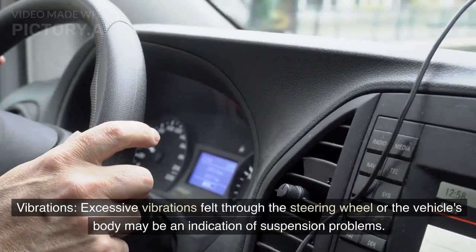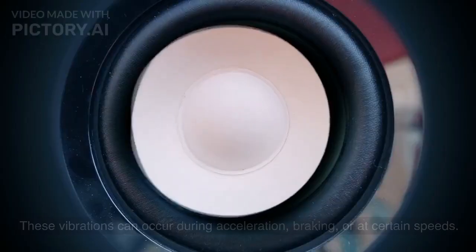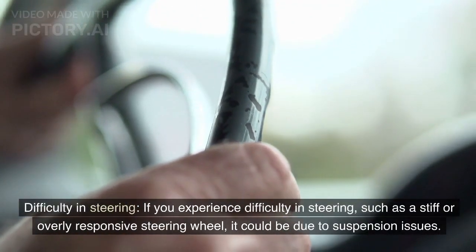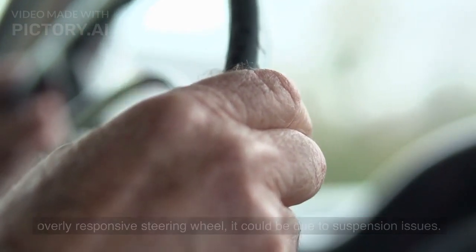Unusual noises can indicate worn-out or damaged suspension parts. Vibrations. Excessive vibrations felt through the steering wheel or the vehicle's body may be an indication of suspension problems. These vibrations can occur during acceleration, braking, or at certain speeds. Difficulty in steering. If you experience difficulty in steering, such as a stiff or overly responsive steering wheel, it could be due to suspension issues.